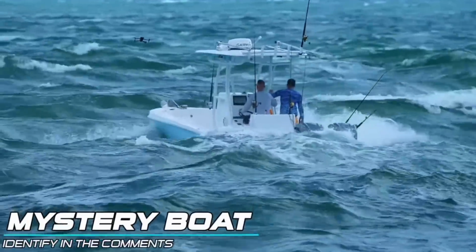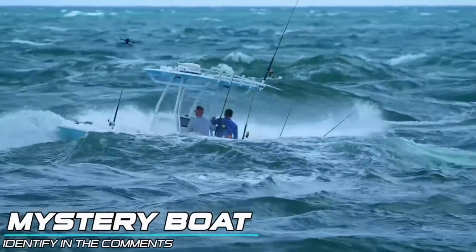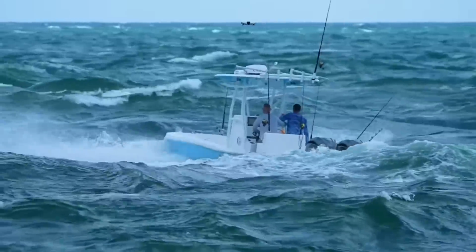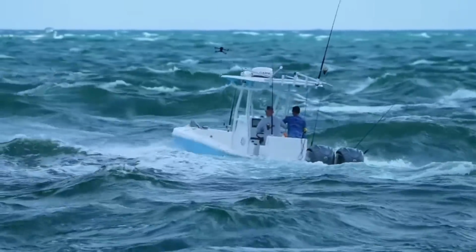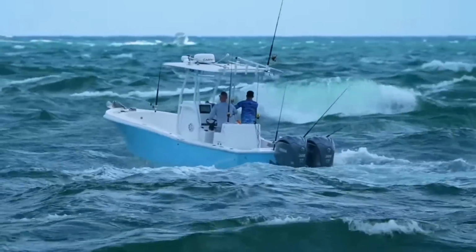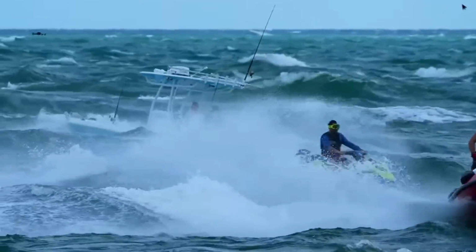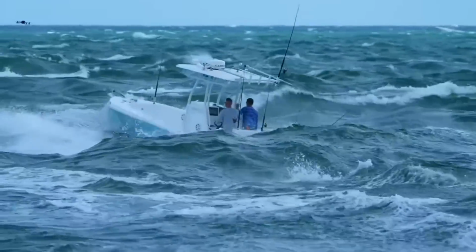It is a rough day down here at Haulover, but still, even with a vessel like this, they gotta keep the throttle up just a little bit and try and let this boat slice through the waves instead of porpoising like it was. Unfortunately for this crew, though, they wind up taking the wave over the bow of the boat, and that's gonna mean a loss for the boats here in the first round.